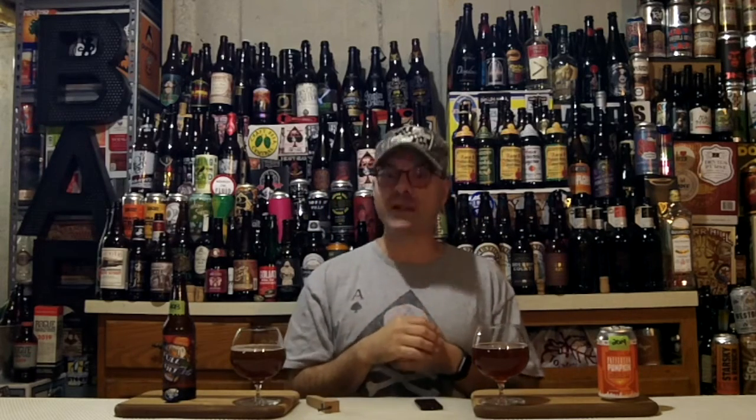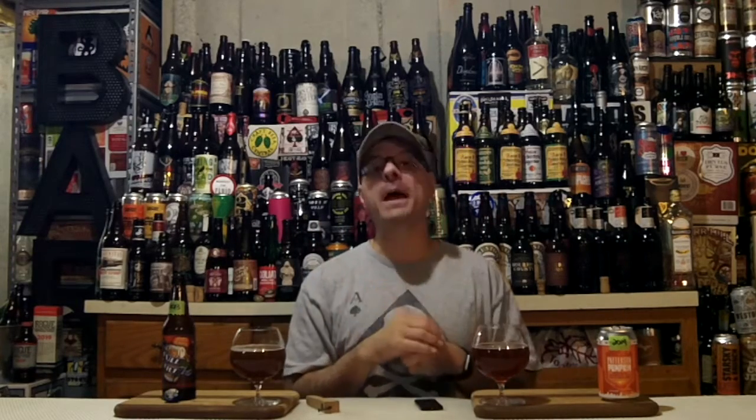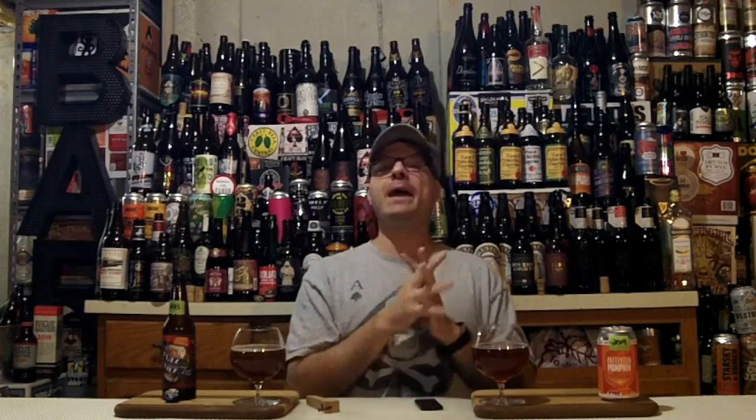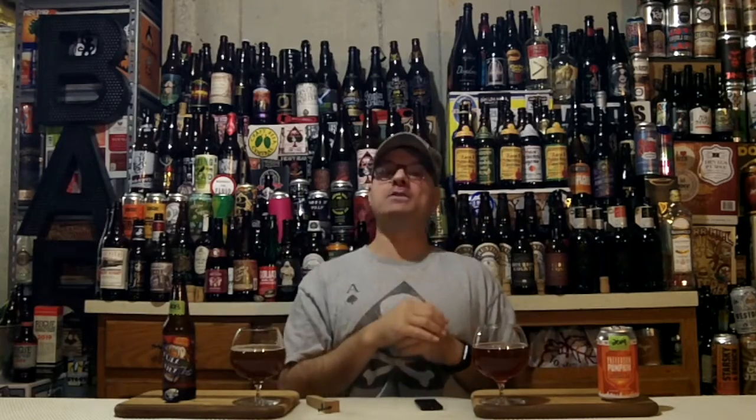Now, the last time I reviewed this beer was in 2013, and one of the owners, Dan Ballmiller, gave me two of these Patterson Pumpkin beers. I reviewed one fresh, and I told him, hey, one day I will review it cellared. So I found this cellared. They have produced Patterson Pumpkin again this year, so it's time to review them side by side.